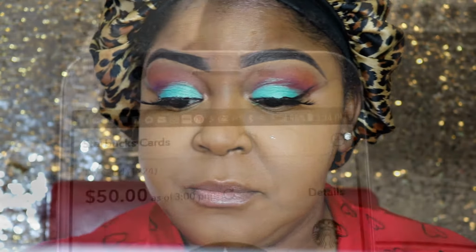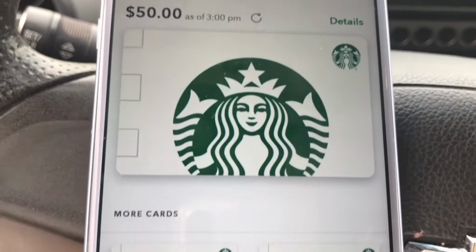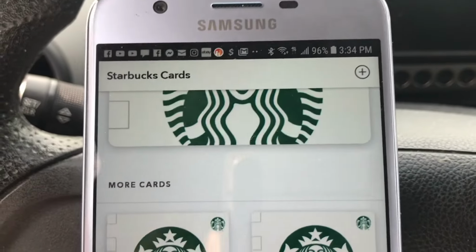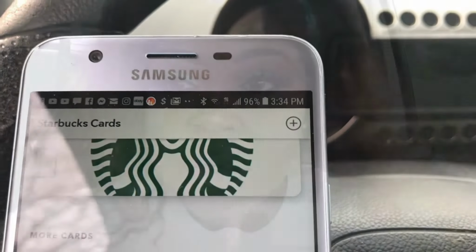What y'all think so far? So before we run in the store, I made a Starbucks run. It is $3.34, you all. And I have $50, $10.45, and $15 in the Starbucks card. One thing I would suggest as well, those same drugstore points and stuff, you can turn those into gift cards. So at 3:30, this is what I'm looking like. I did my face about 1 p.m. Yes, I am that girl that takes me a while to leave the house.